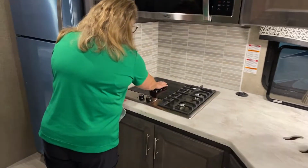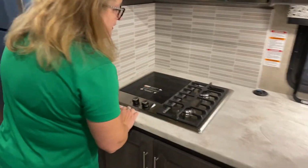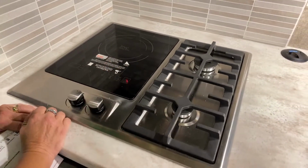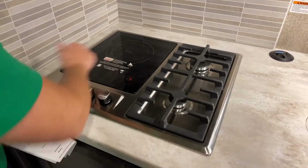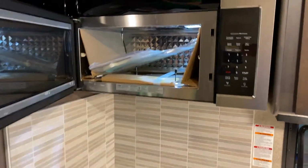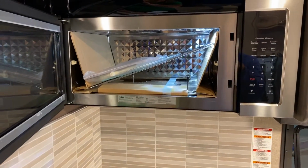We've got one induction burner place and two regular LP burners. So we have a couple of options here for cooking. Kind of like this if you need to warm something up. Down the road, big residential microwave that is a convection microwave.